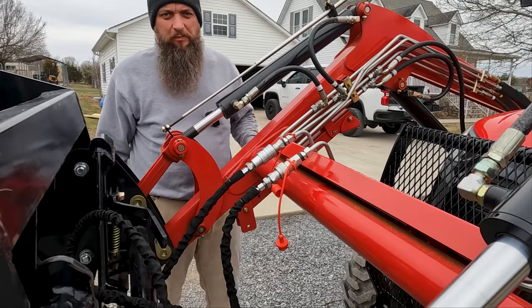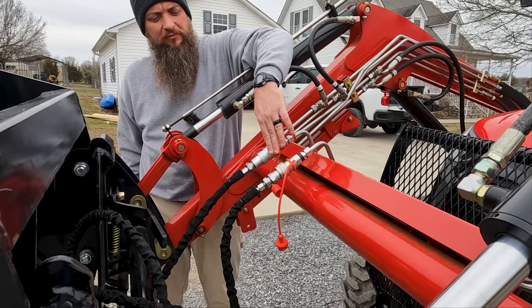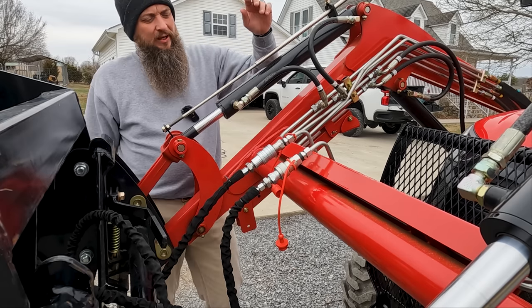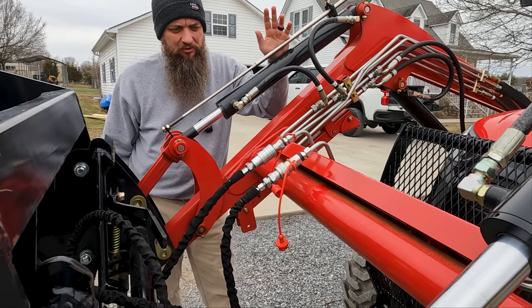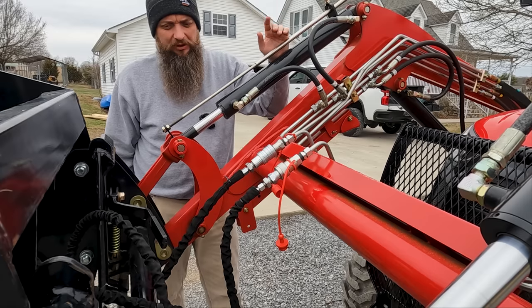Guys, ran into a small problem right here. I got my connections right here to my hydraulic third function valve, and this one right here does not want to go on. I'm getting ready to use a tool that will fix this, but every time I show this on the channel, people complain saying you're not doing it right, there shouldn't be any pressure on it.